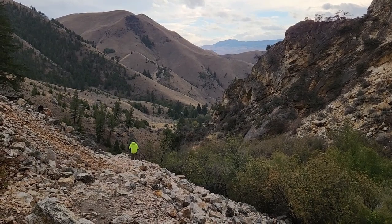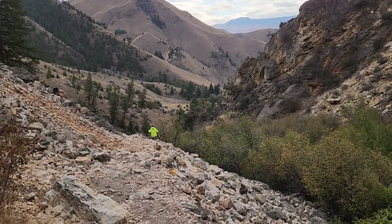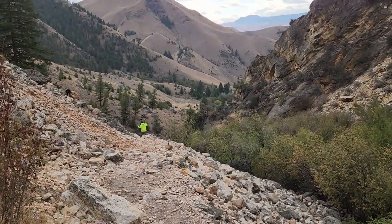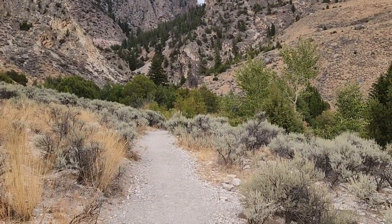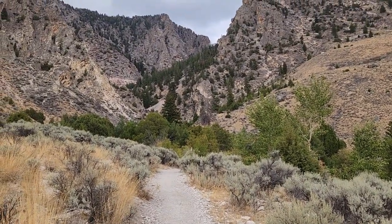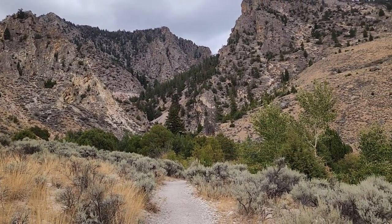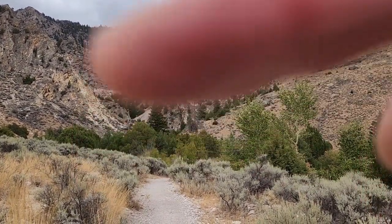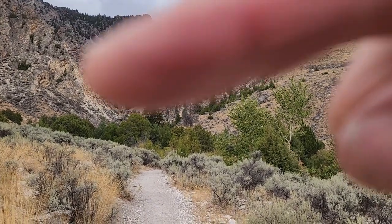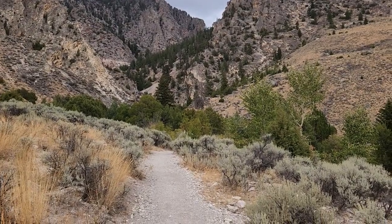Look at him scramble down there like a mountain goat. It's pretty darn rocky. I wish I was a mountain goat right about now. Just came down from Goldbug Hot Springs. Just to give you an idea of where you have to go to get there, it is actually up in there. You have to go way up in there. So there's a bunch of switchbacks that takes you back down to here.